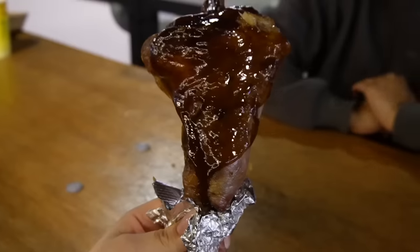Pretty expensive. But it's a decent size. They coated it in barbecue sauce. Let's just take a bite out of it. I really hope it's not dry like the turkey leg I tried the other day.